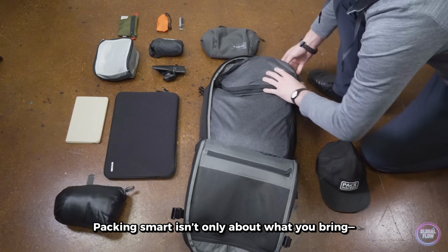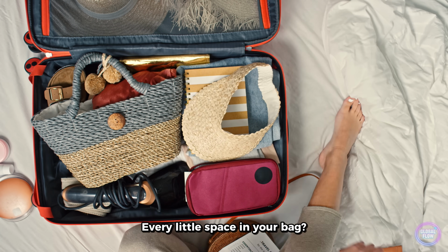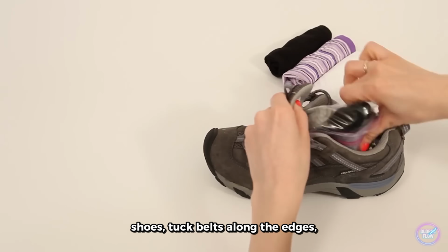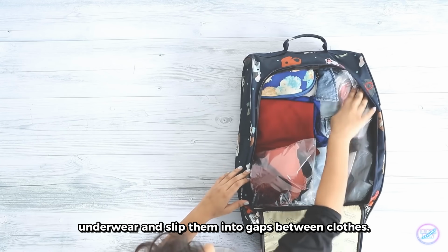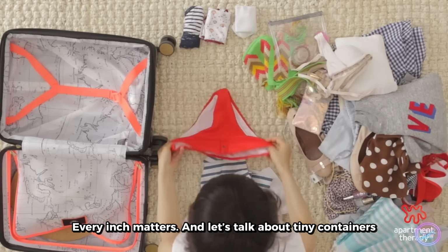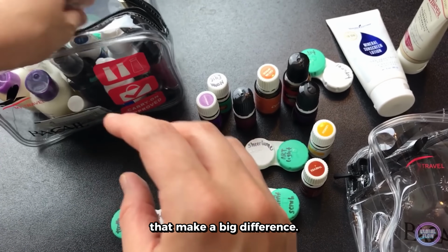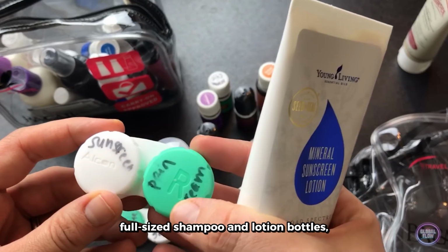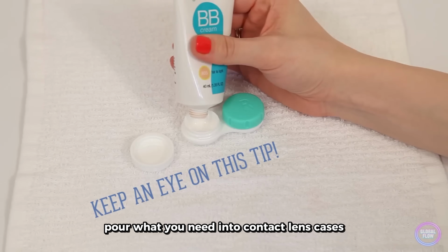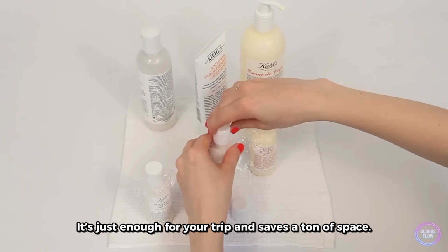Packing smart isn't only about what you bring, it's about where you put it. Every little space in your bag, use it. Stuff socks inside shoes, tuck belts along the edges, roll up underwear and slip them into gaps between clothes. Every inch matters. And let's talk about tiny containers that make a big difference. Instead of dragging along full-size shampoo and lotion bottles, pour what you need into contact lens cases or tiny travel jars. It's just enough for your trip and saves a ton of space.